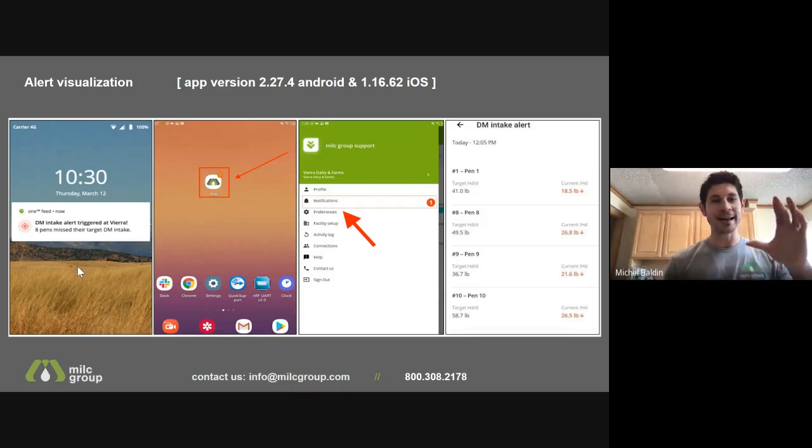But let's say at 10:30 you get that notification, just like any push notification on your mobile device. You don't need to be in the app itself. You can have the app running in the background. You get that notification on your lock screen. And then if you look at the feed app on your home screen, there's a bubble there, just like any other modern app, indicating that there is a notification. Once you go inside the app, if you tap that notification on your home screen, it takes you right there on the third image, which is our notifications settings. And then you click on that, and then the picture on the far right is what you get to see.